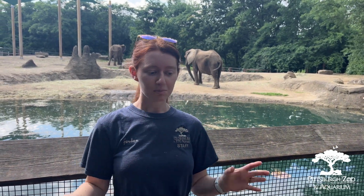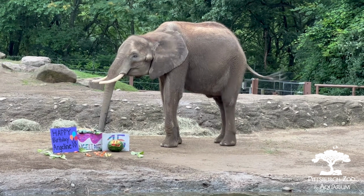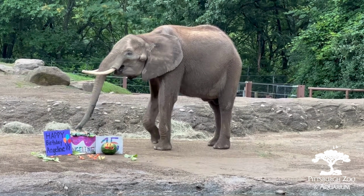But we'll make enrichment boxes out of cardboard. Angeline just had her 15th birthday this past week, and one of our interns, Shay, made a really nice enrichment box for her that was posted on social media, so you guys can see that. And we'll have another one for Zuri for her 15th birthday at the end of the month on the 25th. So stuff like that. We come up with different puzzles.